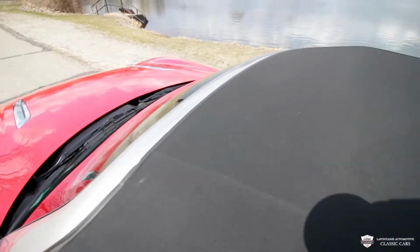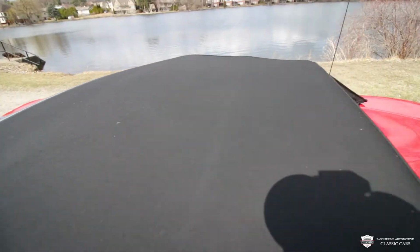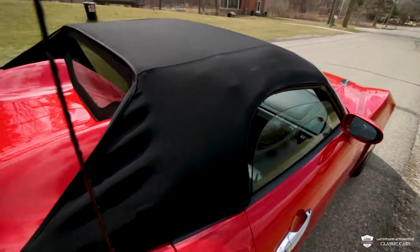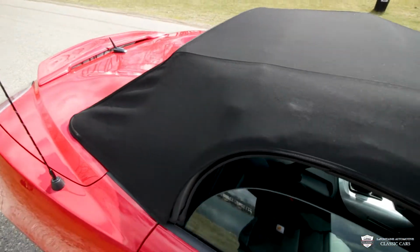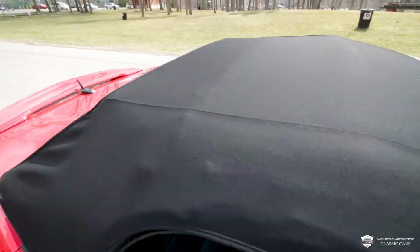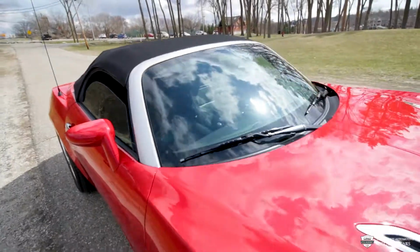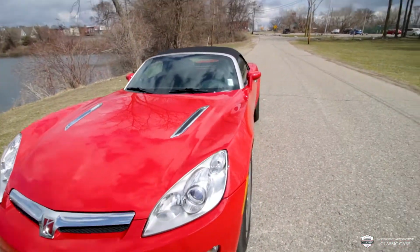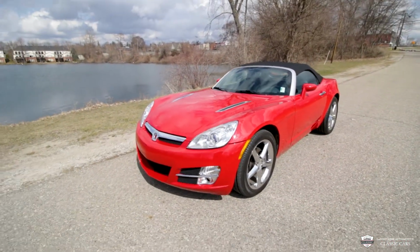You can take a quick little glance around this. You see that there's no rips, there's no tears. I'll take you around the passenger side too. Give you a full view of this. Very, very good condition. This car has clearly been taken care of well. It has just over 8,000 miles on it. Very impressive for a car that's coming up on almost 15 years old now.